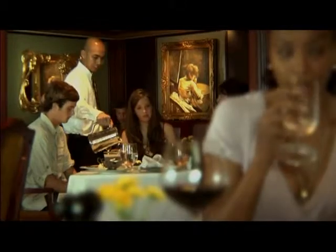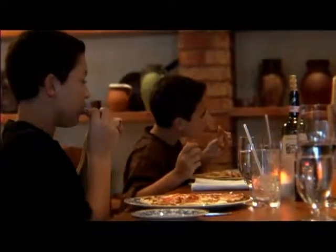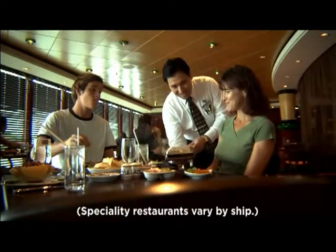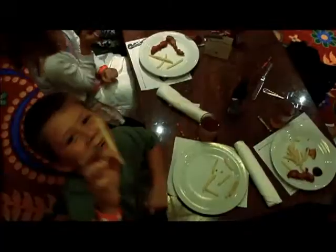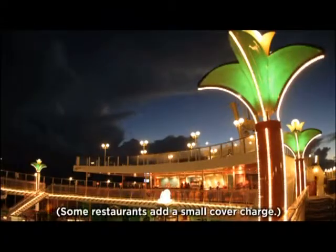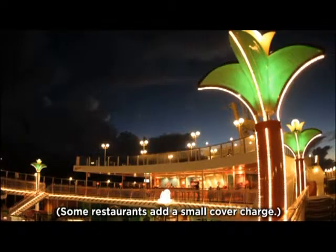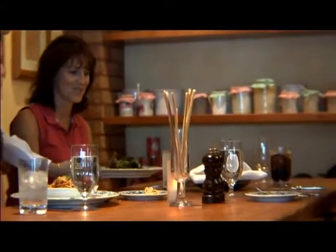Maybe you're in the mood for French gourmet or teppanyaki. There's also Asian fusion, or maybe Italian or some serious Tex-Mex. There's a steakhouse, and you better believe there's sushi. And of course, good old-fashioned burgers and fries. The thing is, you could dine in a different restaurant every night of your cruise. Just think of it as going on a world tour of cuisine.